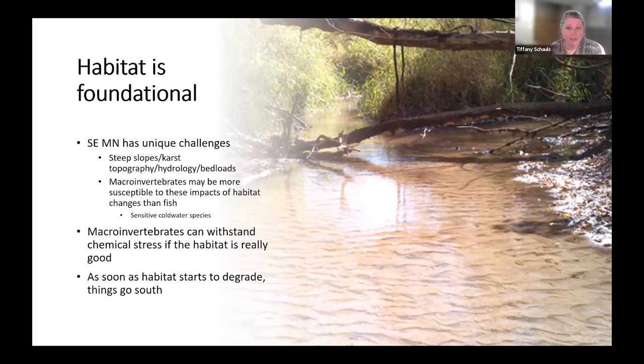It can mean lack of habitat we'd expect to see in certain streams. Like our cold water streams, we expect some rocky substrates and adequate cover, good riffles, not a bunch of embedded substrates, pool depth, and things like that. And so a lot of our habitat issues often relates to sediment. And so that's a big part of it.